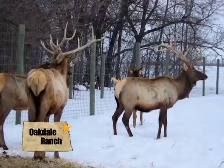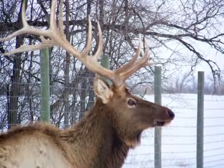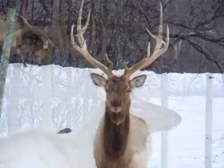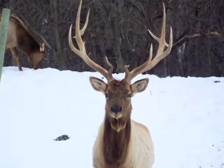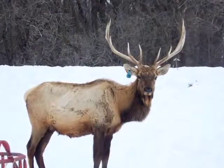Here are some elk that are being raised at the Oakdale Ranch near Drayton, North Dakota. Elk are much larger than white-tailed deer and have very impressive antlers. Bull elk use their antlers much like white-tailed bucks. The antlers are used to fight off other elk for the right to be dominant in the elk herd.